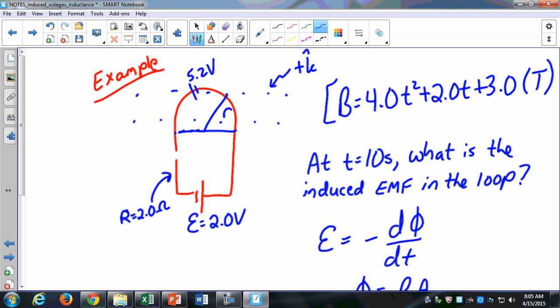All right, so now I want to know what is the direction of this EMF? Like, should I draw it as a battery like that, where it's the high and then the low potential, or should I have it switched, where I have the EMF going in the opposite direction? Y'all follow what I mean? Basically, I'm trying to ask, what is the direction of the what? The current, right. So I want to know what then is the direction of the current in this loop. So let me erase this battery, sort of clean this up a little bit.